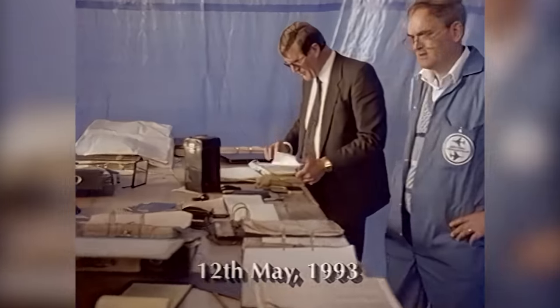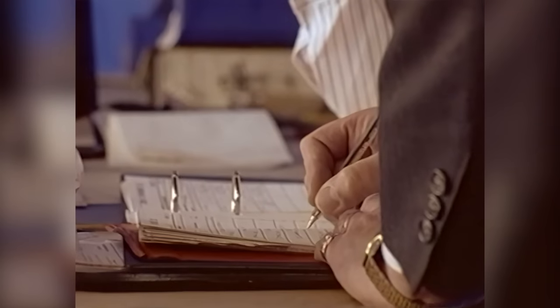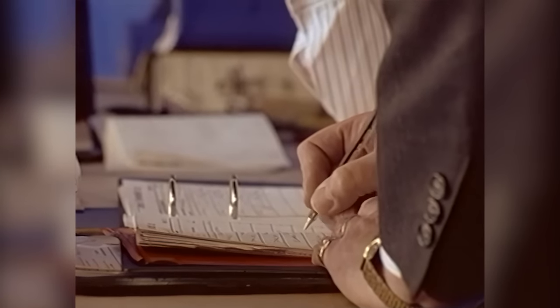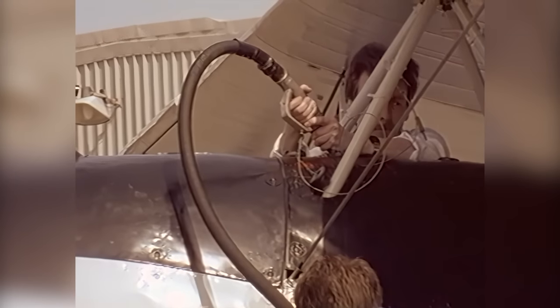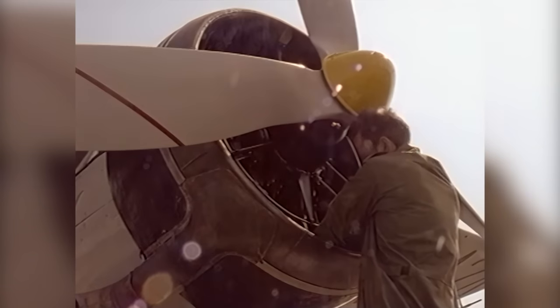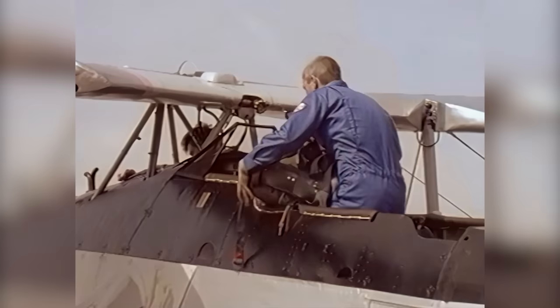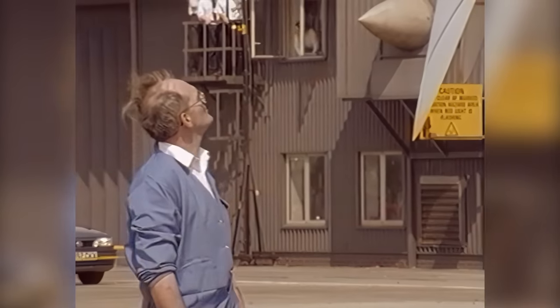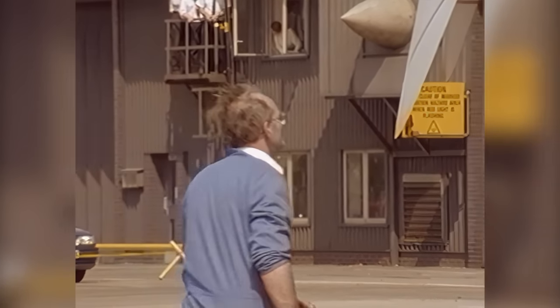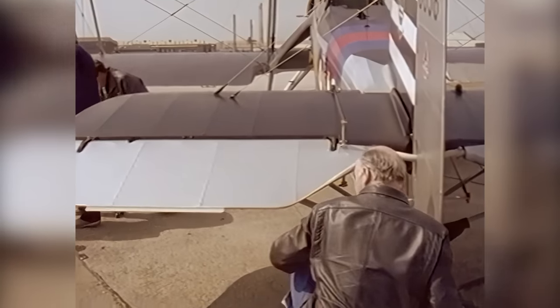Right. In the shelter of the hangar, it feels almost as if there's no wind at all. If you have a look out there, it's blowing like hell. That's where we're doing it. That was really comfortable, Bob.